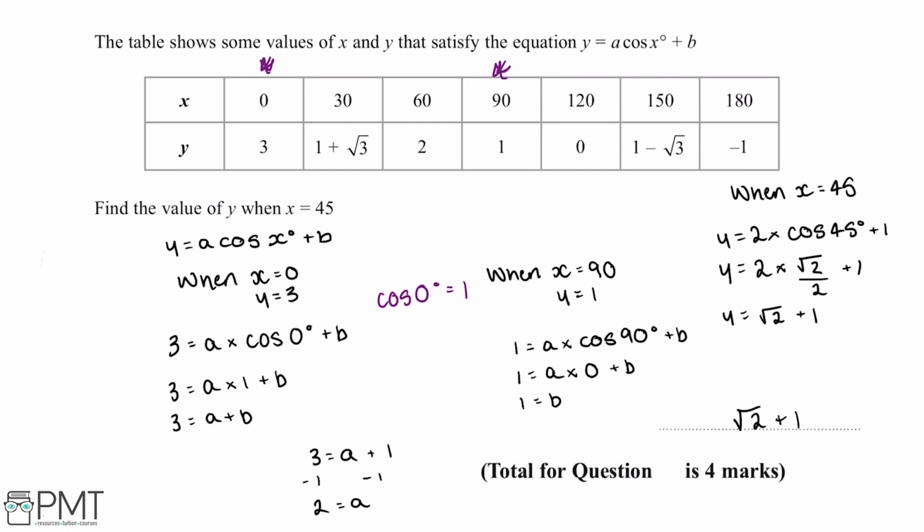So this question is worth 4 marks. And we'll get 1 mark for substituting in a value for a known trigonometric ratio, a second mark for forming our two equations with a and b, a third mark for working out the values of both a and b, and then the fourth mark for working out the correct answer.